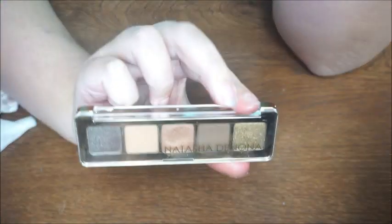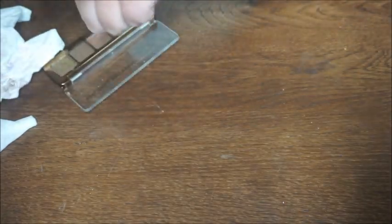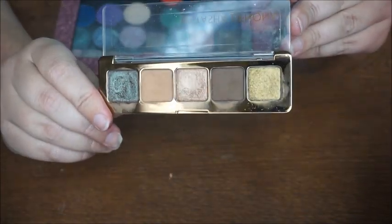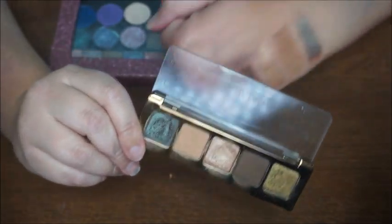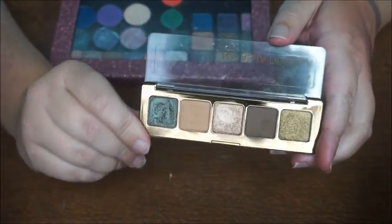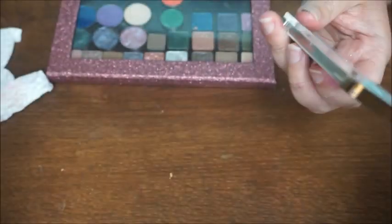Except I was looking at this Natasha Denona Mini Star palette, and I've never reached for it besides swatching it. You know what? I think I'm just going to pass this on. It's a nice palette. Somebody will like it. It's obviously a great formula. I'm not going to keep it because I want to try out one shade. That was a stupid buy.